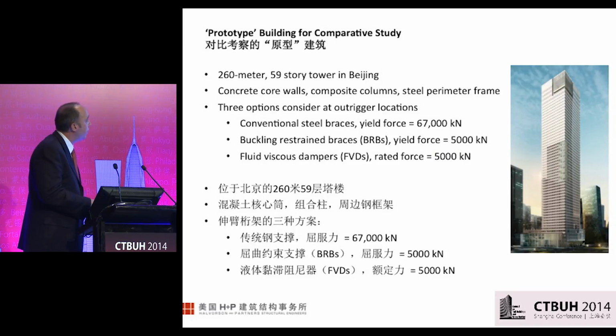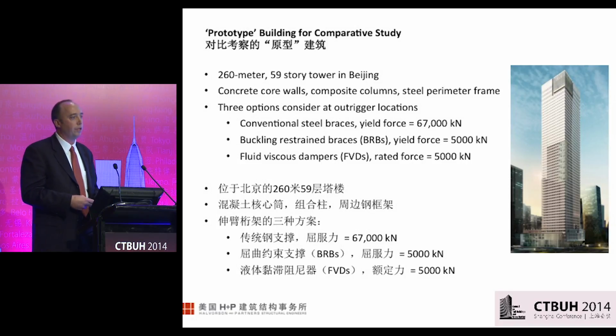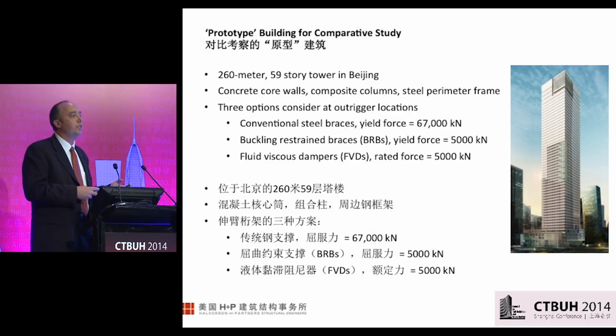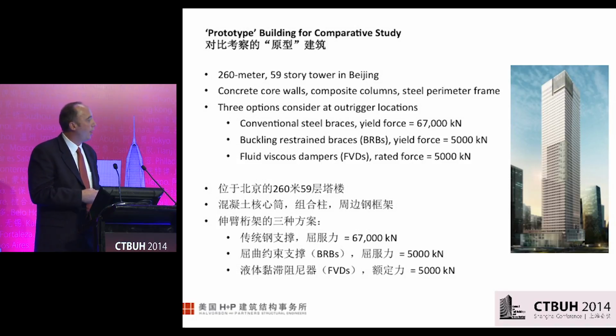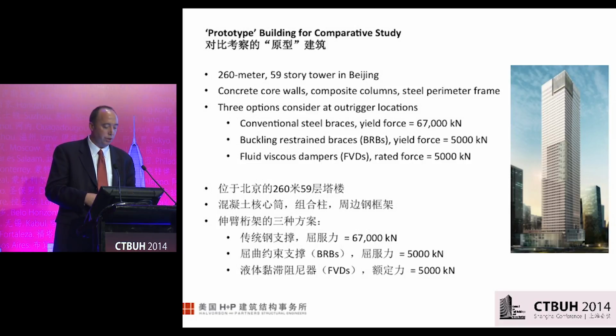For a prototype building, a 260-meter tall tower, 59 stories in Beijing, with concrete shear walls, composite columns, and a steel perimeter frame, 3 options were considered. The conventional steel braces had a yield force of about 67,000 kilonewtons, so they were large diagonal members. The buckling restraint braces had a yield force of about 5,000 kilonewtons. This is a brace size that has been utilized on some work on the West Coast, some work that MKA did on a building in San Francisco, so it's comparable to the size of the BRB braces they're using out there.